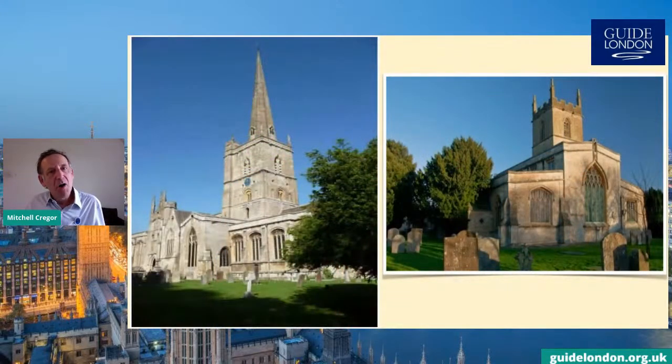Now, one of the byproducts of the incredible wealth that the merchants accrued was that they would endow money to churches. In some ways, there was almost a competition between them to see who could develop the most beautiful church. And the wool churches, as they're called, are to be found throughout the Cotswolds. You can literally spend a week going from village to village. Each one has a different church, and they're all unique and beautiful. But the reason I've picked out these two is because major historic events took place in them.